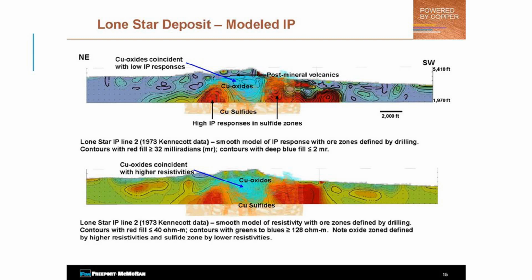And with the resistivity, you see a similar sort of relation. You see a slightly higher resistivity associated with where the copper oxides are, and where the sulfides are, there is lower resistivity.